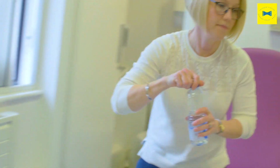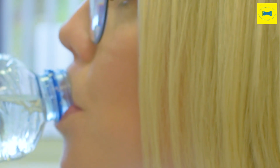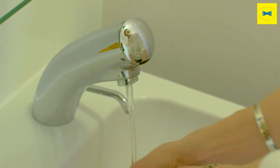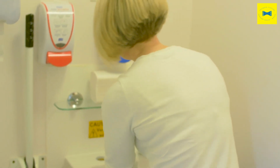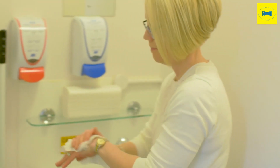Drinking plenty of fluids will help this process because most of the activity is flushed out in your urine and sweat. You should also take regular showers and wash yourself, as this also helps remove the sweat and associated radioactivity. We will advise you to flush the toilet twice so that any radioactivity is safely flushed away.